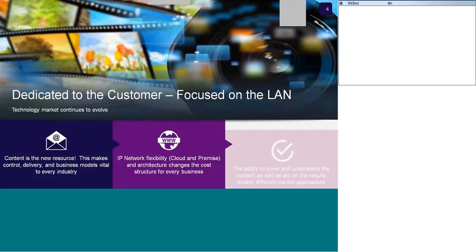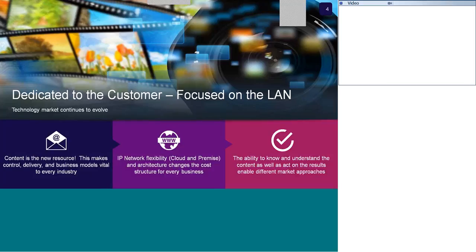So when we look at these three things, what we see in the marketplace as we look at how technology continues to evolve, and why managed wireless, monetization and profitability really is such a heavy focus for us in this market segment, we see three main factors changing. One, content has basically become the new resource. For lack of a better word, we liken it almost to the oil industry, where as a natural finite resource, as demand goes, so goes the actual market. And right now we're seeing the demand for content and connectivity continue to escalate at an alarming pace, which makes the control, delivery, and the business models that are used vital to every industry from a business perspective.